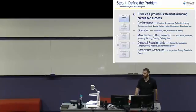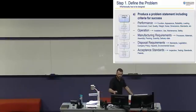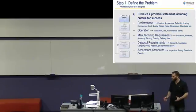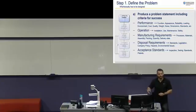All right? And there's a few categories. One is performance, obviously. So function, appearance, reliability, loading, environment, cost, quality, weight, noise, dimensions, standards, etc. So this thing obviously has to perform. It has to function and do some sort of function, and you have to explain what that function is formally in this document.